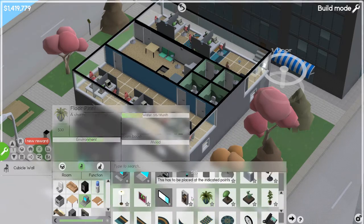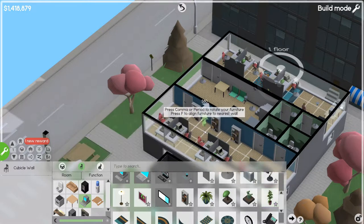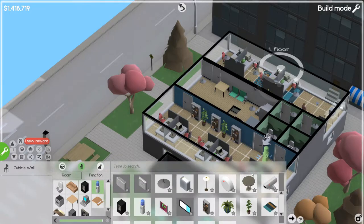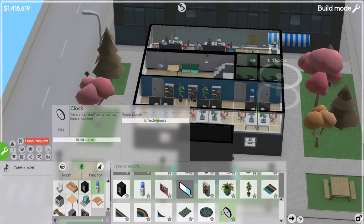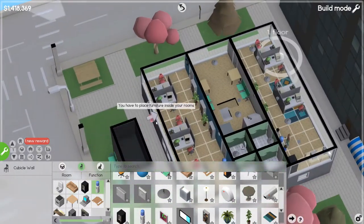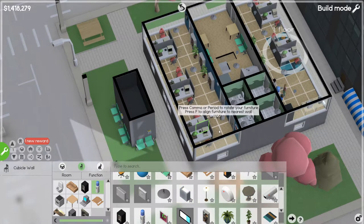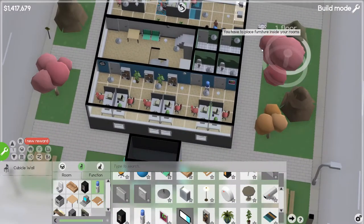Office, there. And some plants there. Then we'll stick a water cooler in there. And then we need a clock and a picture. Clock can go there. Picture can go there. And then the fire alarm can go there. You need some light, of course. So let's stick some light in here. And some sprinklers, like so. Okay, I think that does it.